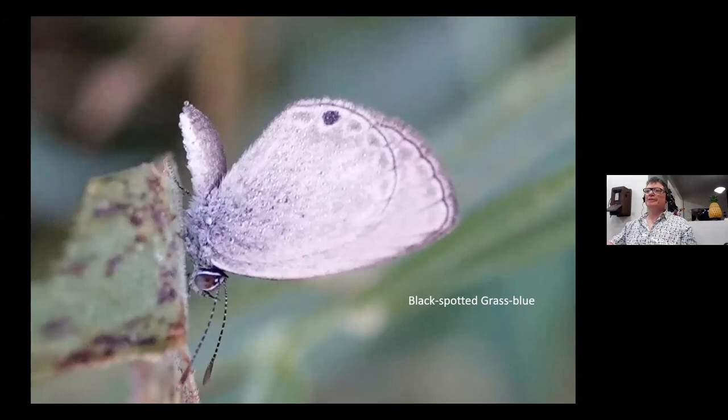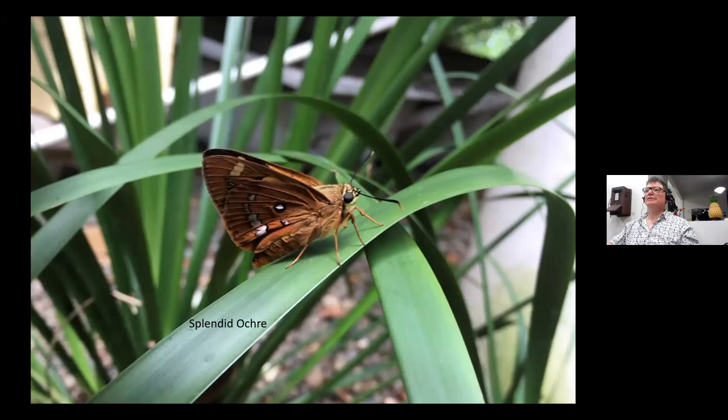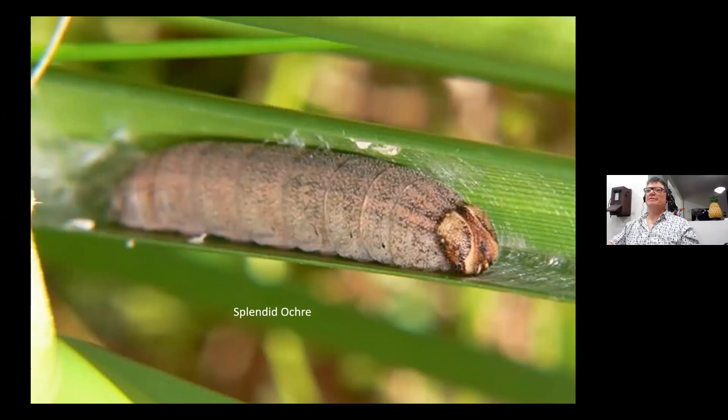And now the final family is the skippers, the Hesperiids. There's a lot of species. They're very quick flying. They're often browny orange color, and they're very difficult to identify because many species look very similar, as you'll see in these next few photos. So this one's called a splendid ochre. That's its caterpillar. They make a little home inside a lomandra leaf and use silk to tie the edges together as a shelter.